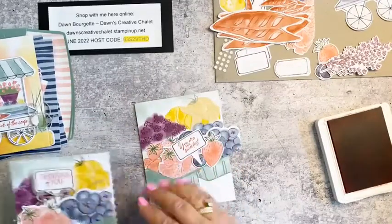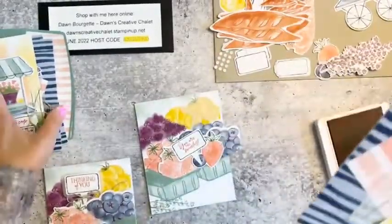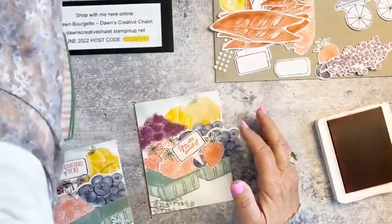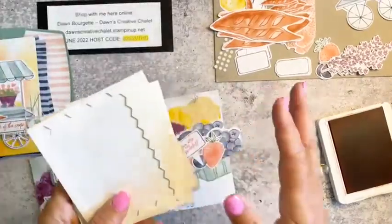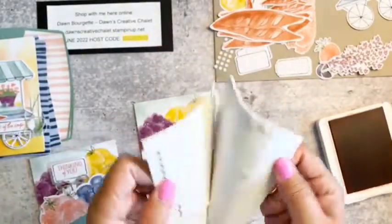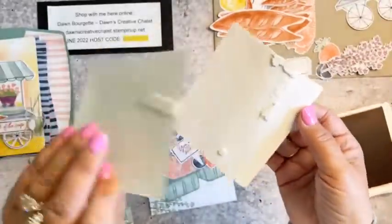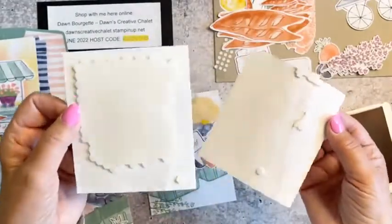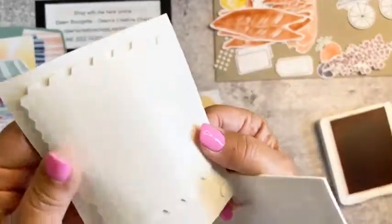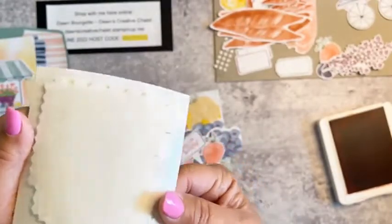Okay, so I need, let's see here. How did I, oh, that was stuck together. I'm like, what the heck? So I need some dimensionals. Last night, when we were doing this Creativity Live thing, I had a hot mess going on with my dimensionals. I have no idea, but they were all sticking literally together. And I always like to have both my regular size dimensionals, and then we have mini dimensionals, which are very nice to have on hand for those smaller spots.